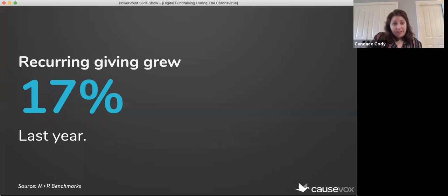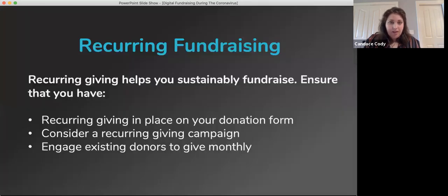And recurring giving grew 17% just last year. So this is a trend at the moment that I think is still applicable right now because it betrays the insight into your donors that they want to support you on an ongoing basis and kind of participate and partner with your organization when it comes to creating impact. So for you, I think it really makes a lot of sense right now to stand up recurring giving so that you can sustainably fundraise and have an idea of what you can expect coming in throughout the year. This is also great for covering operational expenses. So if you need to cover rent every month, recurring giving can probably help with that. So make sure when you're looking at recurring giving that it's at least available on your donation form so that donors can opt in to do recurring and support you on an ongoing basis.